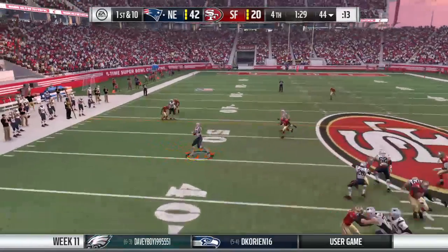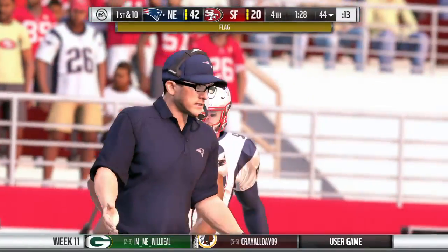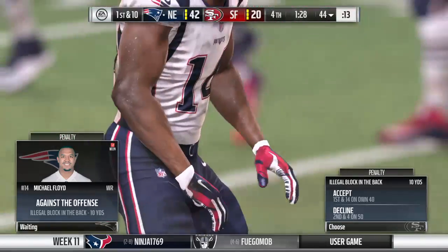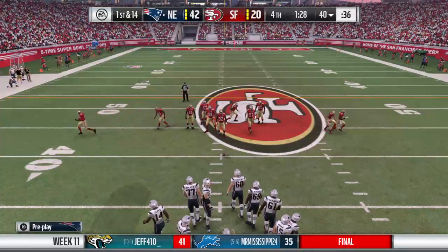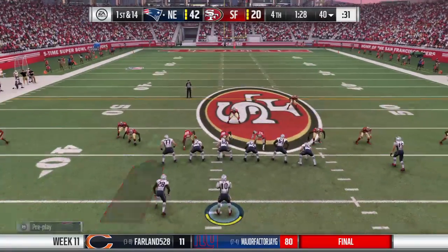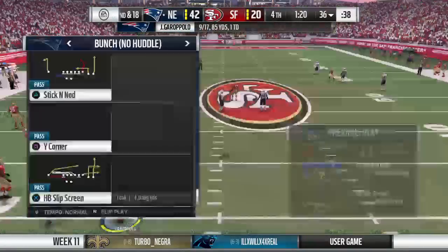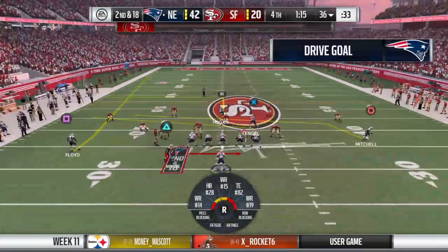Garoppolo looking to throw. It's a short one here, complete to his tight end. Illegal block in the back. Offense. Looks like the defense in press coverage here. To throw, it's Garoppolo. This is White on the screen. And that play went nowhere. Losing yardage. It'll be back at the 36. That's going to go as a loss of 4, and it'll be 2nd down.